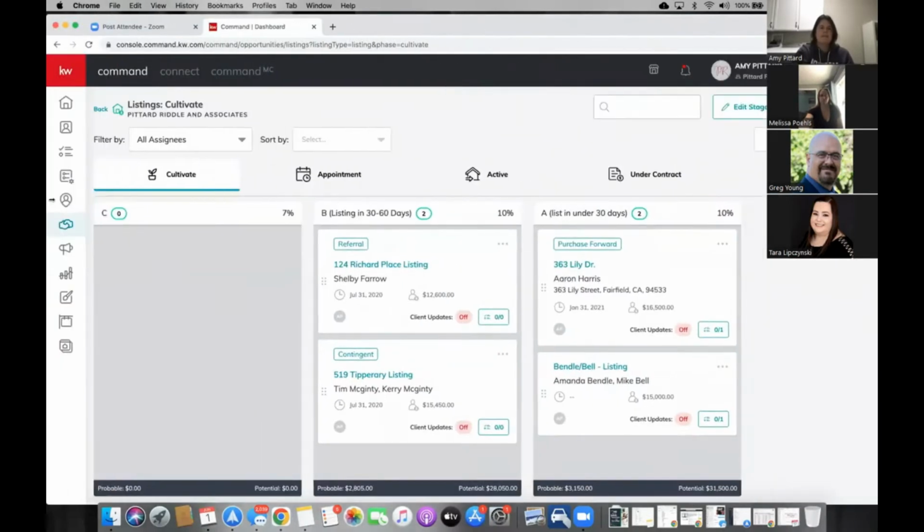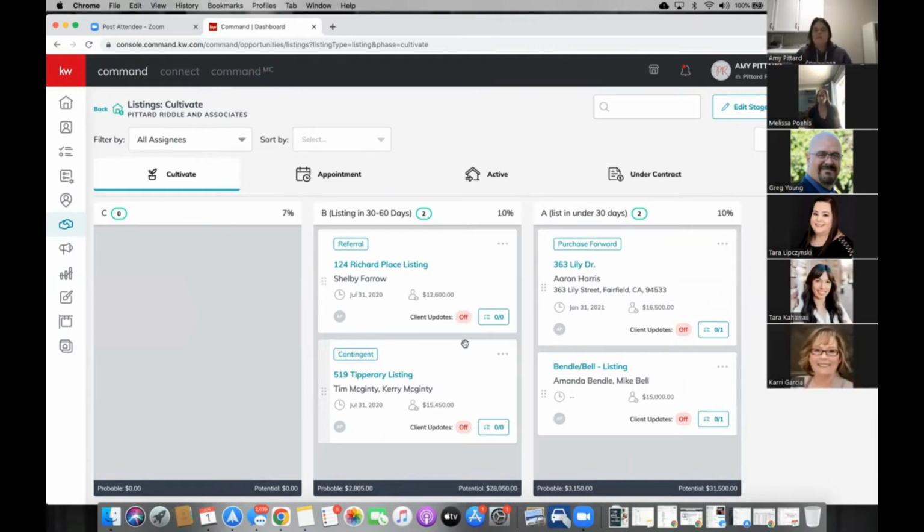So inside of Command, one of the conversations that we had during Ignite 2 is you can assign task lists to each of these stages, which is really cool. So we'll talk about that here again in a minute. Here is for my listings. Here are my stages. I have in Cultivate, so these top ones: Cultivate, Appointment, Active, Under Contract, and Closed.